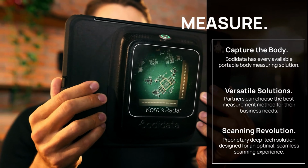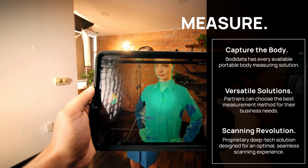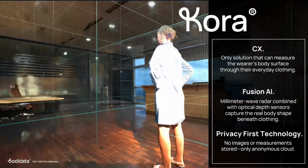We have multiple methods for doing this, and while we do have two optical solutions, a 2-photo and a 3D LiDAR, there are limitations with this optical technology. So you need to be wearing fitted clothing or even undergarments in order to actually properly capture the body. And that can create quite a barrier for wearers and some discomfort as well. And it was that barrier in part that led us to develop the Cora body scanner.